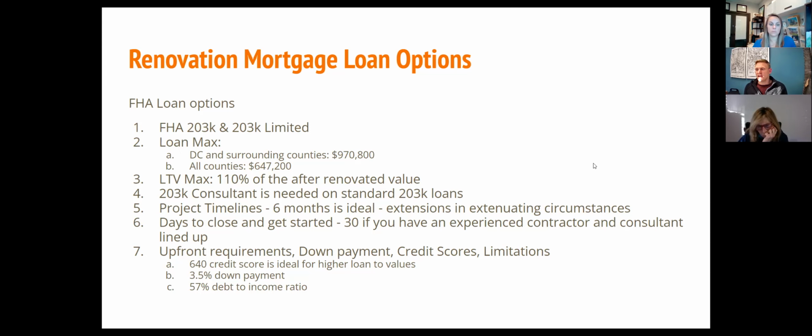It is for owner occupied purchases only. So if you're going to utilize that, it has to be your primary residence to be able to purchase with an FHA loan, or do a renovation refinance with an FHA loan.